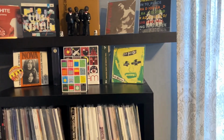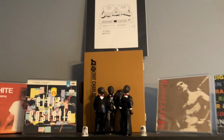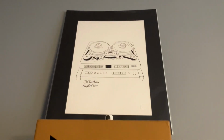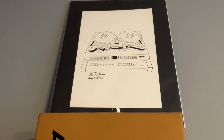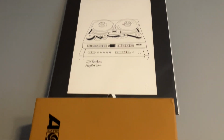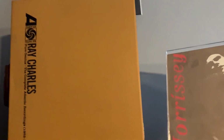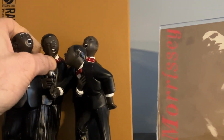Okay, so we'll go over to this wall. We'll start up top. I was in London and visited Abbey Road and purchased this artist rendition of the tape machine that was used to record many of the Beatles songs. And I have my group harmony singers. And this is an amazing CD box set that Atlantic put out. All of Ray Charles' recordings for the label are included.